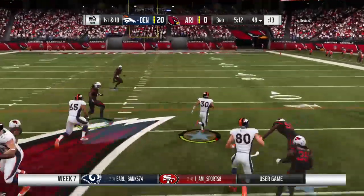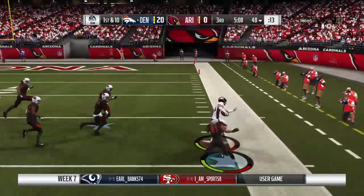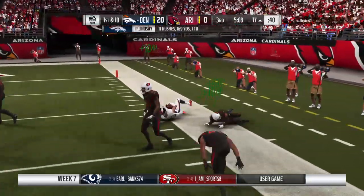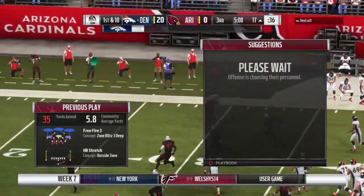Now they try the right side here. Room to run inside the 40. And a cutback right sideline. Unable to corral him. He fights through. That one's good for 35 yards on the ground and a first down.